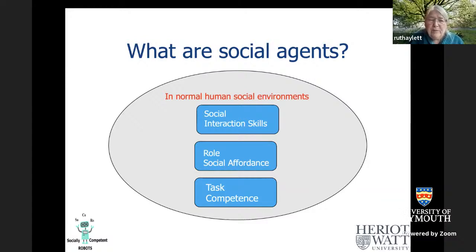We're really talking about normal human social environments and whether we can fit our social agent into those environments in such a way as to be useful and pleasant to interact with. So that's a very demanding target. We don't have many current social agents that can do this, but I'll show you one that does.